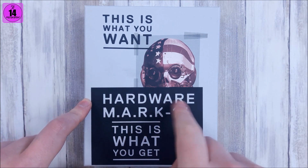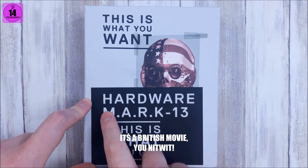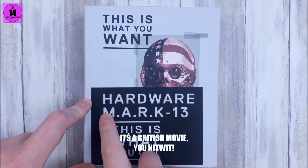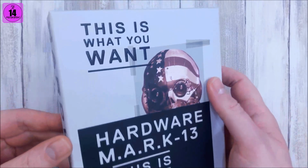Hardware Mark-13, because in the States it's known as Hardware, and it's been renamed in Germany, or Europe rather, as Mark-13, and it's all embossed. That's cool.